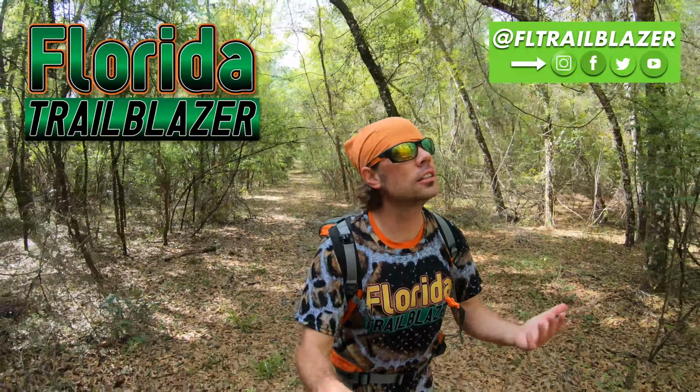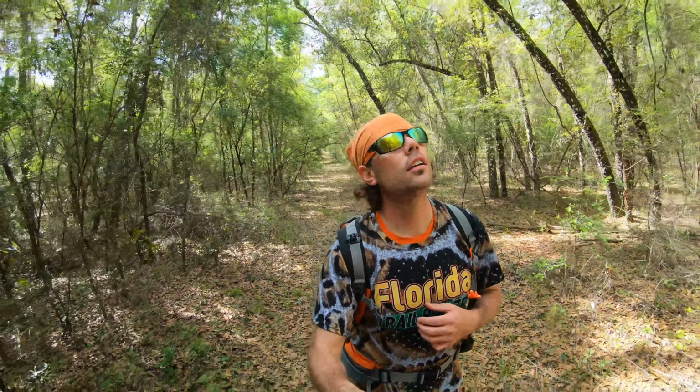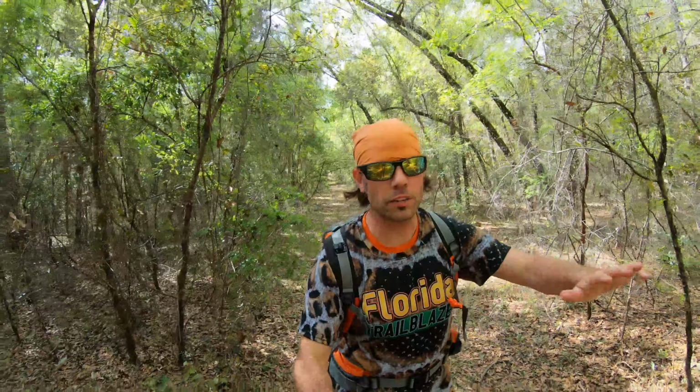Today I'm out here hiking through these beautiful woods, following this old path through the wilderness, enjoying the nature and experiencing some interesting history along the way. In fact, there are many layers of history throughout these woods.